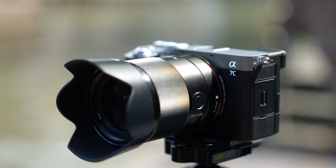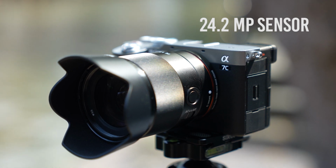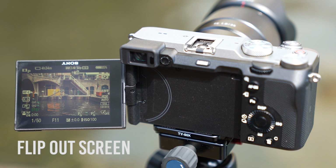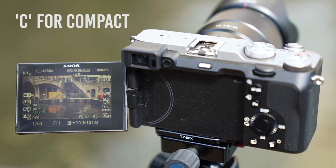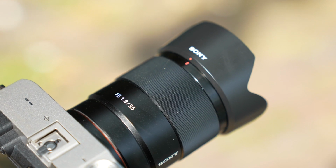Let's take a closer look at the camera first. The A7C is Sony's latest full-frame camera. It has a 24.2 megapixel sensor and it shoots 4K in 30 FPS. It has a flip-out screen, IBIS, and the first thing I noticed when I picked it up is that it's very compact. Today we are shooting with the 35mm 1.8.